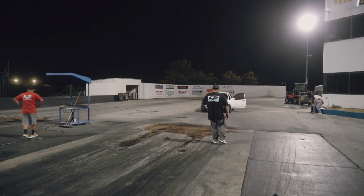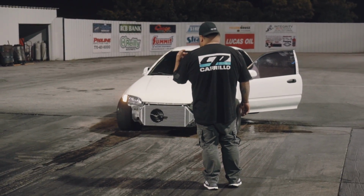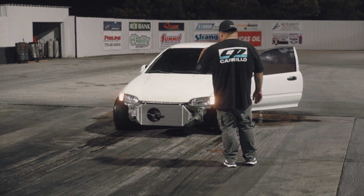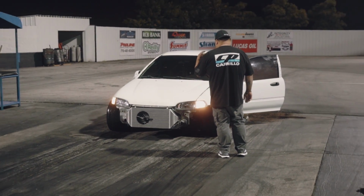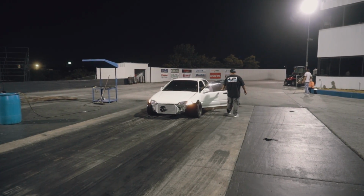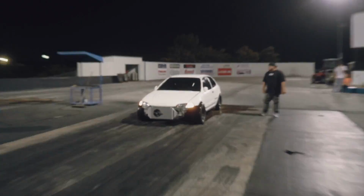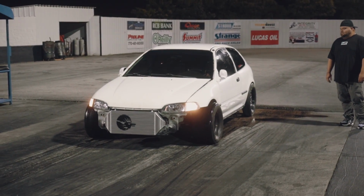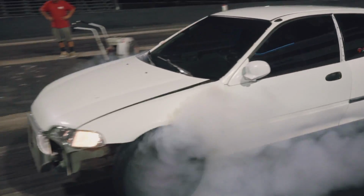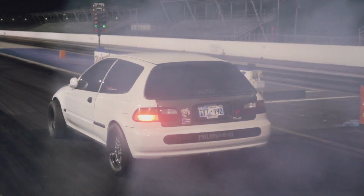All right, you guys, we're going to make it Alex right here in the white car again. Last pass was a 10:22 at 149 miles an hour. It feels really strong. We're going to turn the power down on the launch, and turn the power down on the track to try to get this thing from A to B without going too crazy. Let's see what she can do. All right, you guys, we're going to see what Alex can do right here in the white hatch.